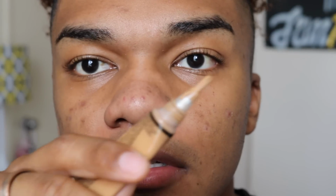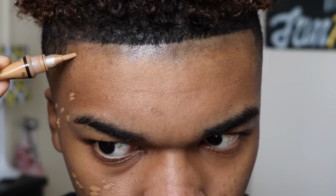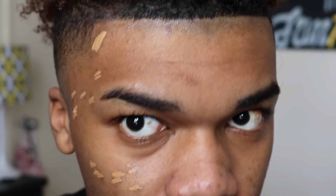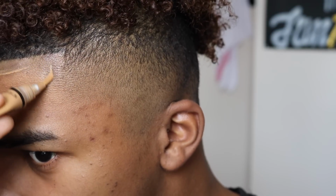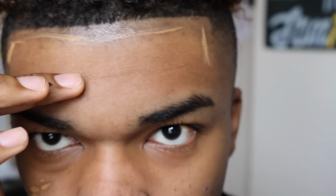I've got my phone right here, trying to use it as a mirror. I get my concealer right here, squirt some out. Well, I already have some squirted out. Then I just put it over all the spots I want to cover, all these little spots. And I get my forehead too, oh shit, that was a lot. I don't know why, but my forehead has this little black stuff, and that's dead skin.